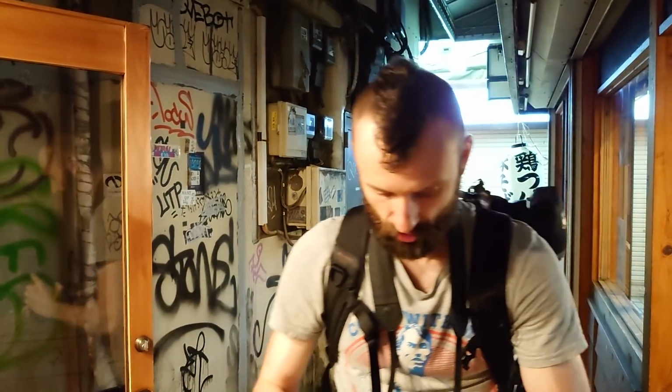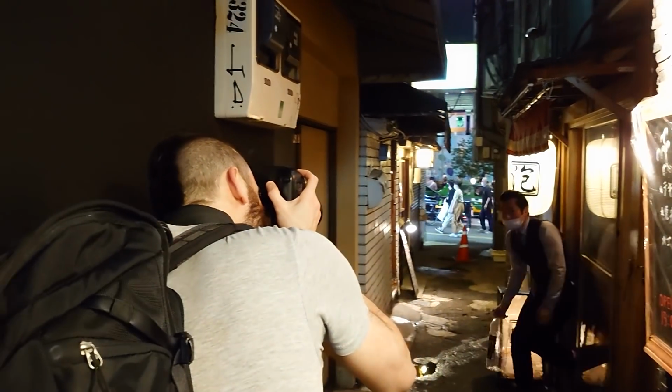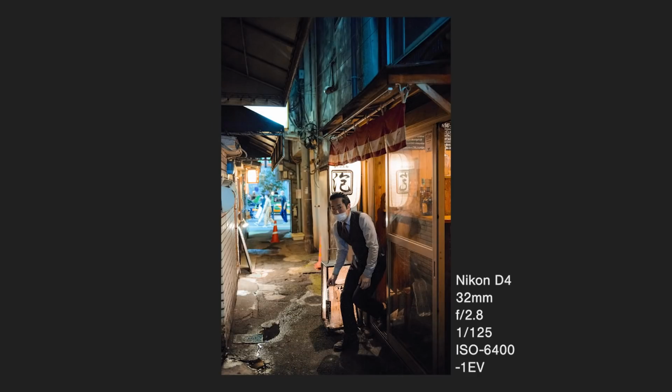Yeah. Honestly, let's go a little wider. I'm gonna go down to 28. Beauty of the zoom lens. Okay, I'm gonna shoot it from here. And that was very serendipitous. Like I wasn't planning on that.